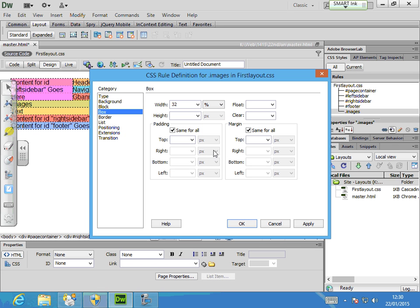Is that whatever is available? I want 3, isn't it? So I've gone 32. One less. No, I won't do that. I mean, I can do it, but I'm not doing that at the moment. I'm just saying left margin 0.5.